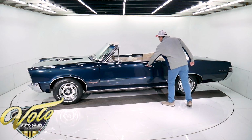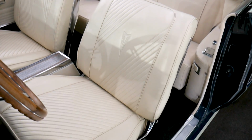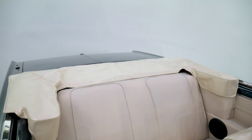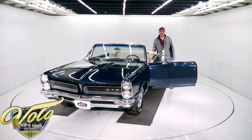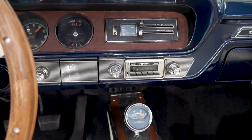The interior, the front seats have been reupholstered. The boot is reupholstered. The side panels are new. Looks like the rear seat has been dyed. The dash has the Rally gauges. All that's in good shape. Has a retro stereo right in the factory hole with kick panel speakers and speakers in the back.